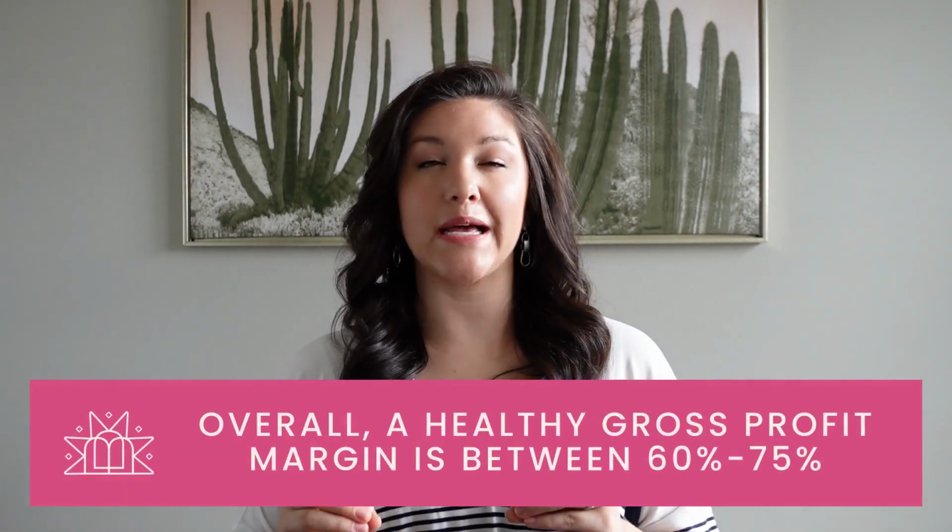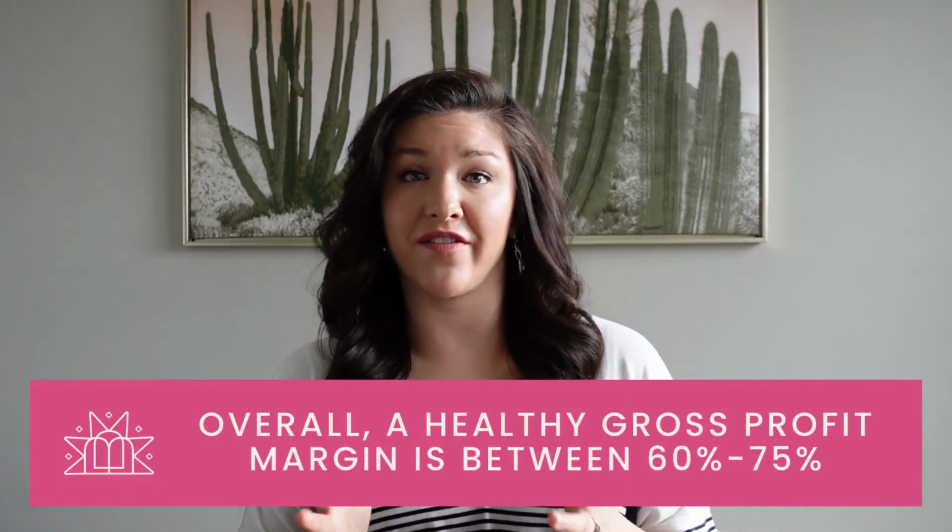Overall, a good gross profit margin to aim for is somewhere between 60 to 75%. But again, it does not factor in overhead expenses. So the first thing that you need to know is gross profit. That is revenue, just the revenue by one offer that you have, minus the expenses that are directly related to that offer.